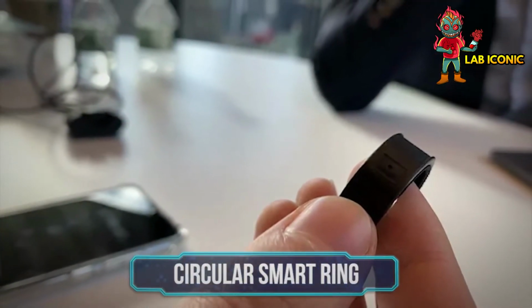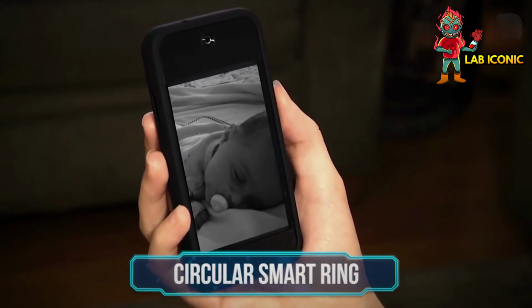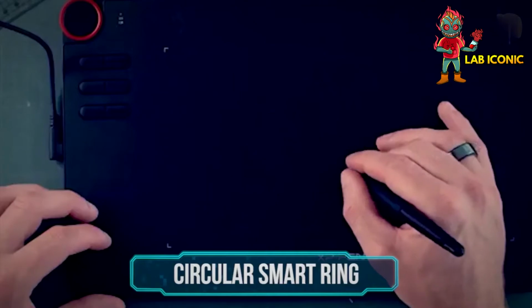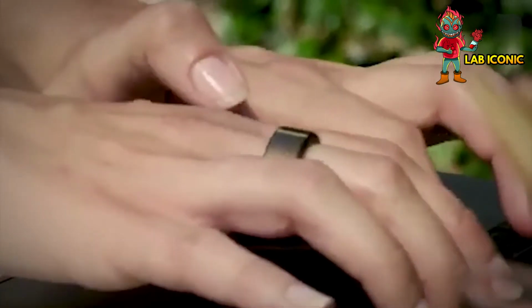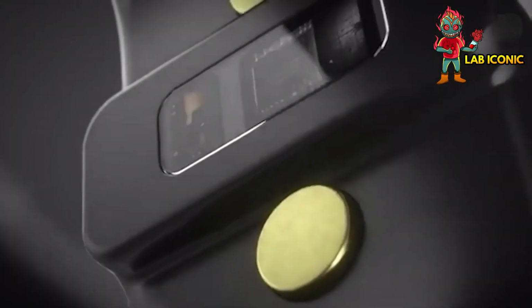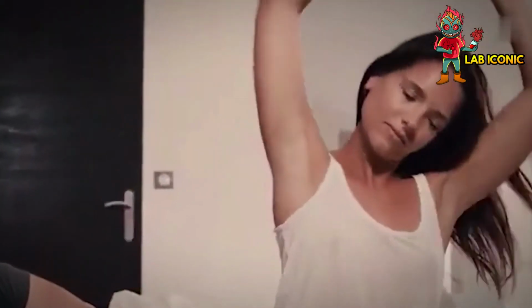Circular smart ring. There are loads of wellness monitoring devices out on the market today, but we doubt you can find one as simple to use as the circular smart ring. It may look just like another piece of jewelry at first sight, but it's actually a powerful smart device designed to keep track of your heart rate, activity, and sleep quality. It's carefully configured to even wake you up in the lighter part of your sleep.